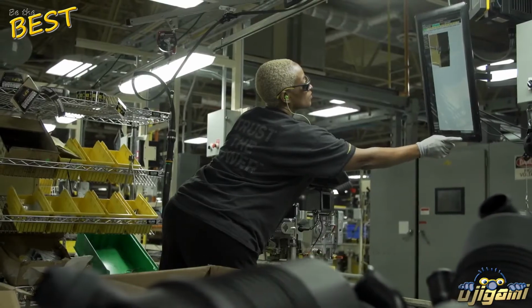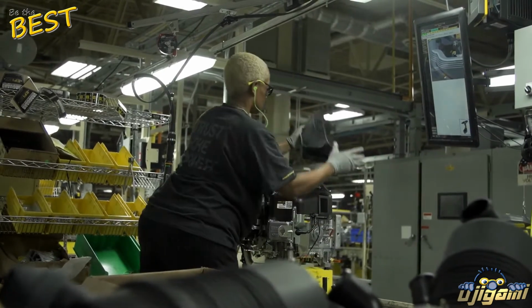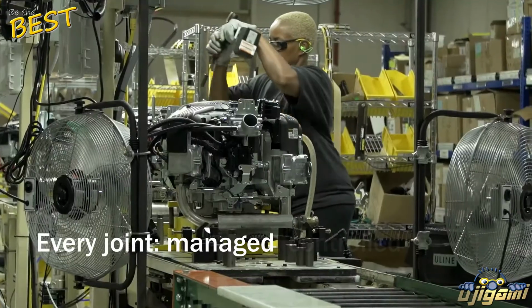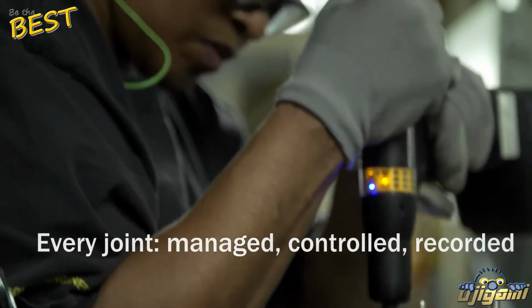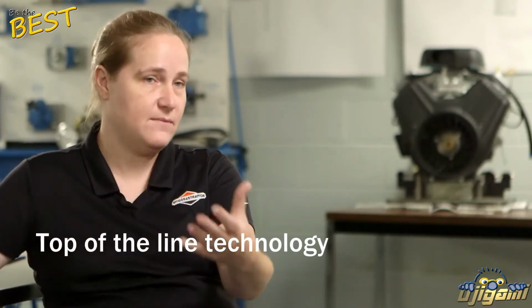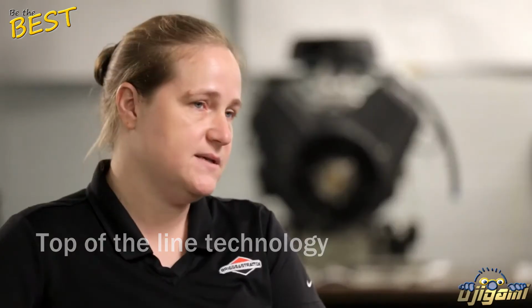We're using all electric tools. So every joint that's torqued on that engine, we have positive feedback, so we know we reach the correct torque every time. And that information is recorded. We've taken the top of the line technology we could find, and we've applied it to this line so we can make the best engine possible.